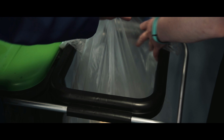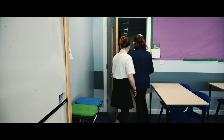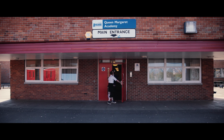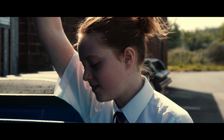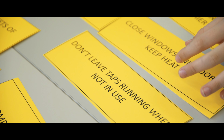The main thing we've been doing is using the dual use bins, which are the bins with the blue and green lids. So on one side we put all the recycling, so paper and plastics and stuff, and then the other side is just the general waste. It's made pupils more aware of what they can recycle and what they can't, and I think it's helped them become more eco-friendly at school and at home.